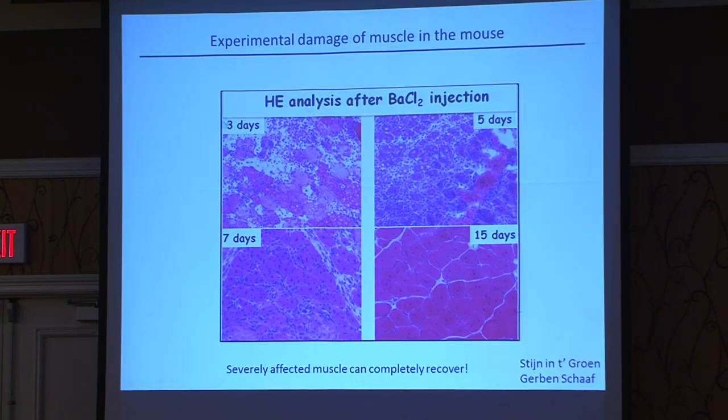So this is an enormous mess, of course. You can see that a lot of the fibers are destroyed, and there are a lot of nuclei. This is infiltration with immune cells. And this looks like a war zone, and you cannot imagine that this would be completely repaired. However, if you go in time, 5 days, 7 days, 15 days, here you see the final result. Again, a beautiful structure, beautiful muscle fibers here. And actually they got a central nucleus here that tells you that the muscle has regenerated. So new fibers can be completely formed in this injured muscle.